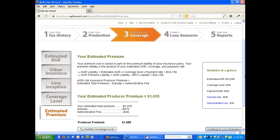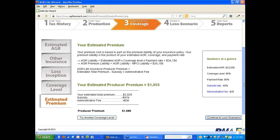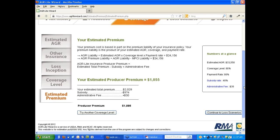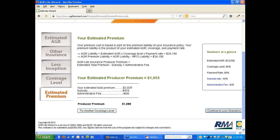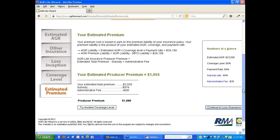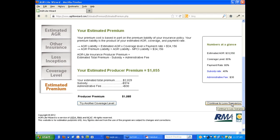And again, this is now calculating your premium. And this premium, if the data is really good and authentic, and all of this has to be verified by your crop insurance agent, is the actual premium it would cost you to buy insurance at that coverage level in Alachua County, Florida. So it does give you the premium cost. There's also a little administrative fee there. So it's $1,000 to buy this insurance for that farm in Florida.